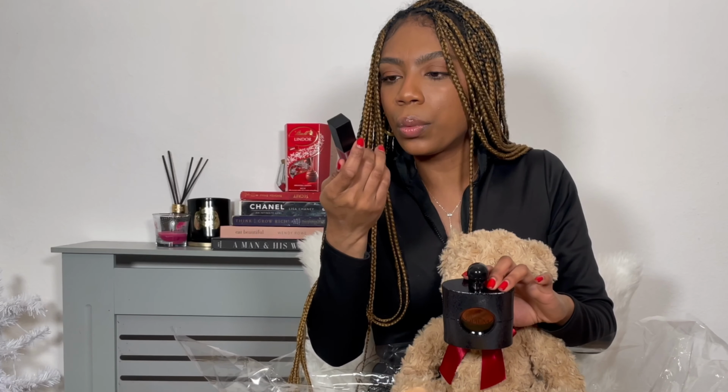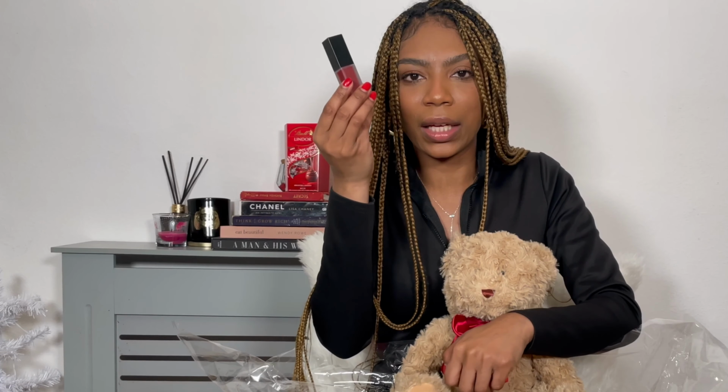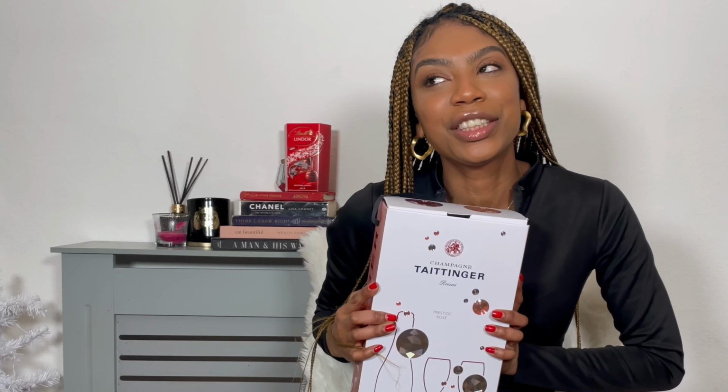And then this YSL Rouge lipstick. Oh, that's nice. I might give this Rouge lipstick to my cousin or something. I don't think I'm gonna use it. It's a lot of packaging, but I think it's a super sweet gift. Do you know what I mean? Like a little something. I also got this champagne.